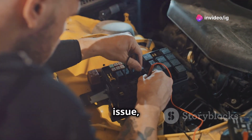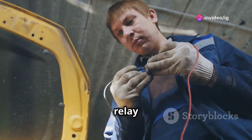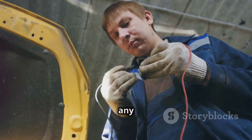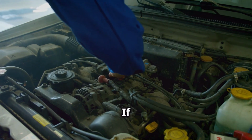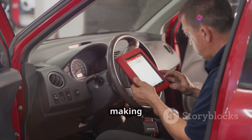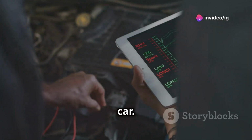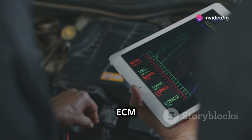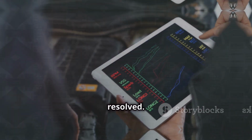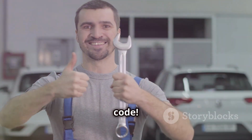To resolve this issue, start by inspecting the fuel pump relay and its connections. Make sure the relay is firmly seated, and check for any corrosion or loose wiring. If the relay looks worn out or damaged, it's best to replace it. After making the repair, clear the code using your OBD2 scanner and start the car. This should help reset the ECM and verify that the issue is resolved. And that's how you diagnose and fix the P0230 code.